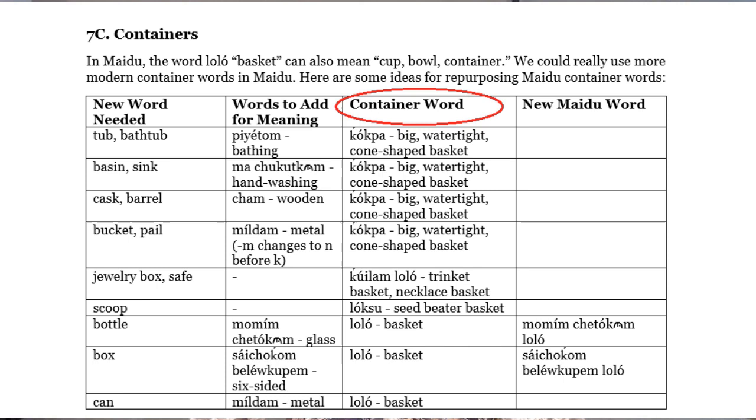For example, the first one. Take the word for a huge watertight basket, kokpa. To turn this into bathtub, add the adjective pietom in front of it. Pietom kokpa, a bathing basket or bathtub.